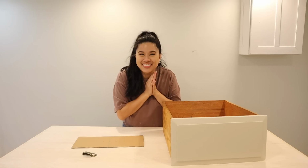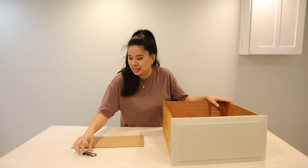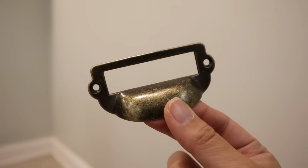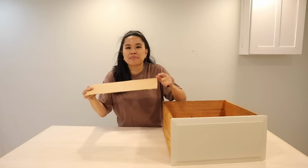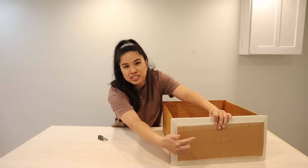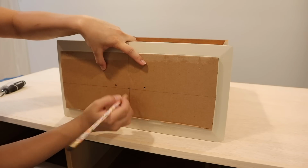We are almost at the finish line, guys. I just have to put the knobs onto the drawers here. So I got these really cute label ones. They're going to give me kind of apothecary vibes / a file cabinet feel, which is definitely what I'm going for. So I made my life a little bit easier by making myself a template with some cardboard here. That way I can just line it up on each one of these and then just mark it off exactly where I need it to go. It's gonna make my life a lot easier and also go a lot faster.